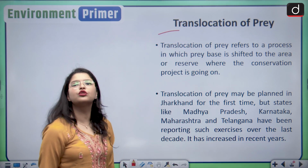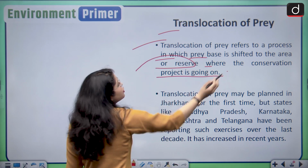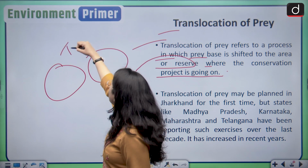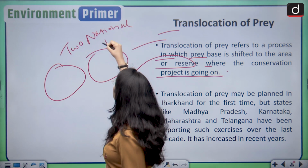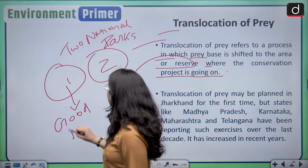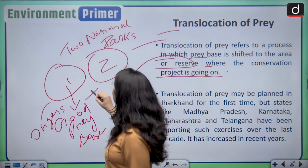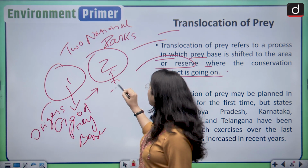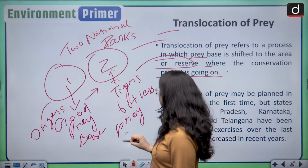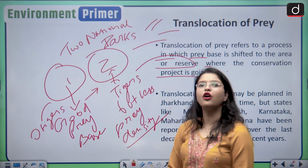Moving forward, let us understand the concept of translocation of prey. Translocation of prey refers to a process in which prey base is shifted to the area or reserve where the conservation project is ongoing. This is what I was explaining to you. Supposedly these are two national parks, Park 1 and Park 2. If Park 1 has a good prey base but zero tigers, the prey base will be shifted to Park 2, which has tigers but lesser prey density. So, in simplified form, this is the process of translocation of prey.